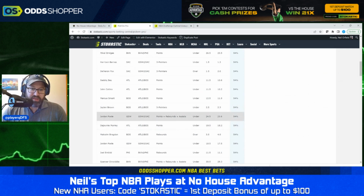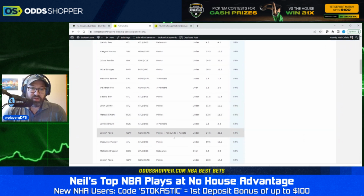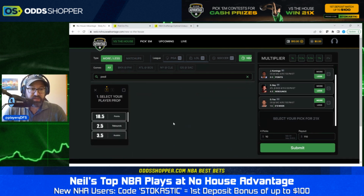Jordan Poole. Now, again, this is another Andrew Wiggins is back situation. Kind of some correlation there with the Jonathan Kuminga. If we take the under on Jordan Poole, just assume that Andrew Wiggins does play pretty significant minutes here. I like the idea of taking this under on Jordan Poole, PRA 24.5. So I'm going to throw that one in there as well. Just for the correlation piece, we're hoping that Andrew Wiggins does actually play significant minutes.